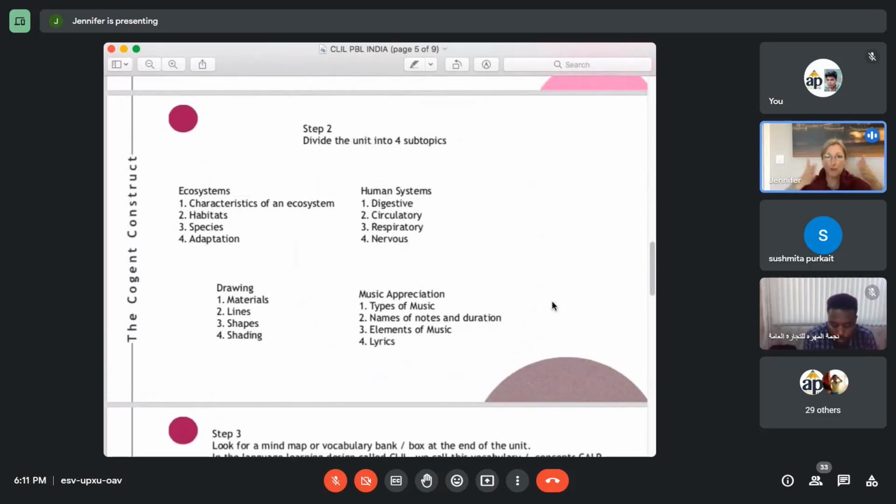That way you can see your unit really clearly, okay? So if I say I'm going to teach a unit on ecosystems, I know I have to teach the characteristics, habitat, species, and adaptation. That's in my book. I have to cover it. It's part of my curriculum. But at the same time, I want the kids to do a project. So I have to make sure I cover all 4 of these areas, and they have to work with the project. So that's a really important thing that you think about. You don't want to skip parts of your unit for the project. You might have to once in a while, but for example, if you're teaching human systems like digestive, circulatory, respiratory, you can't cut part of that out, right?